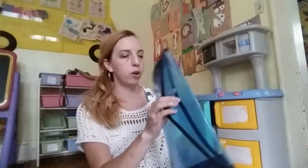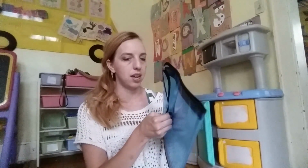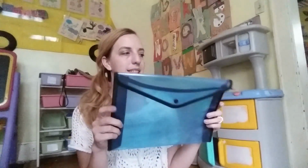I bought this little envelope folder thing to put all of her paperwork in. I'm hoping that this works. With Belle, we just had the big giant binder, and that was fine, but I had to poke holes in everything. It's such a first world problem, but it was kind of a pain in the butt to measure every single paper. So I'm hoping that this will last and hold through. I did get it from the dollar store, so I don't really know.